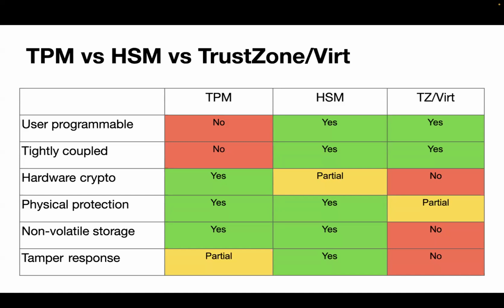From a tamper response perspective, a TPM can do part of it because it's not tightly coupled. It can only protect itself. It can't necessarily let you know that, hey, there's been a tamper event if someone cuts those lines. HSMs typically are tightly wound to the rest of the system. And likewise, trust zone virtualization doesn't really have a concept of tamper response because they're designed to not necessarily sit on the hardware directly. So from that perspective, you see what I would claim is a rainbow of solutions, a spectrum, if you will, between a separate physical solution and an integrated solution with an HSM, and a totally virtualized solution that doesn't really rely on hardware, with trust zone or a virtualized solution.